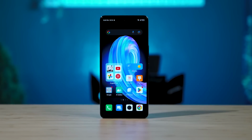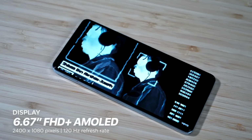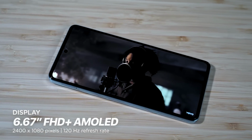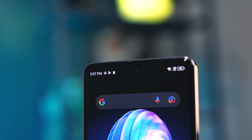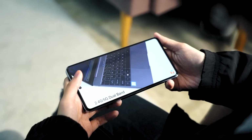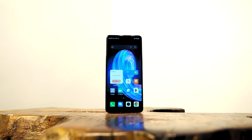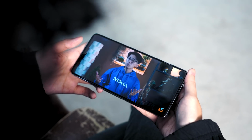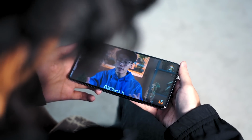The screen on the Note 30 VIP measures 6.67 inches with Full HD Plus resolution and a 120Hz refresh rate. There are slimmer bezels all around this time as compared to the Note 30 5G, but you still get a punch out on the top for the front-facing camera. The display looks great with vivid colors and deep blacks. There's even an option to enhance screen colors in the settings if you want to make them more saturated and vivid. I mean, if you want those. But personally, I prefer the more natural colors, which come with the standard settings. There's a bright backlight too, perfect for those that are always out under the sun, so you will be able to see what you're looking at.